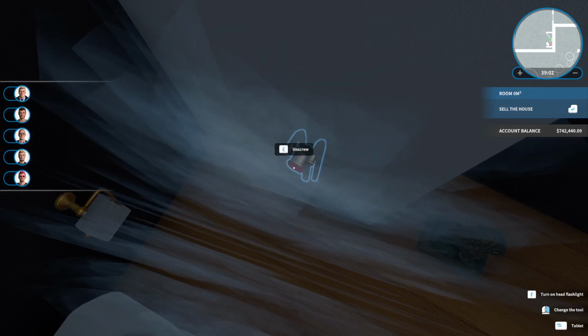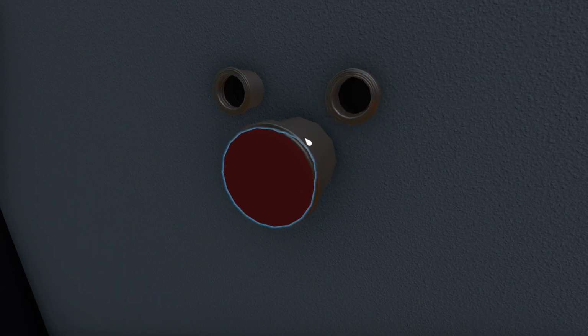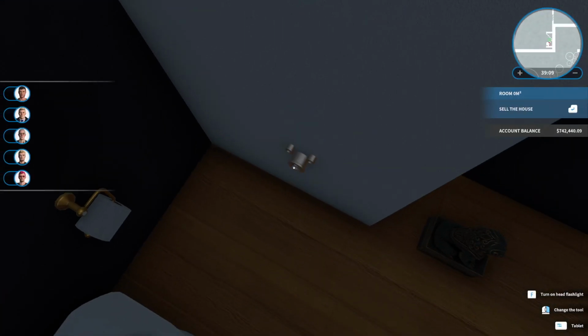Now, how do you get into this bathroom? How do you get out? Do you have to get into the bathroom through the window? You do. Should we put a ladder out the window? Yes. Yes. Remove the dresser. Put a ladder out there.